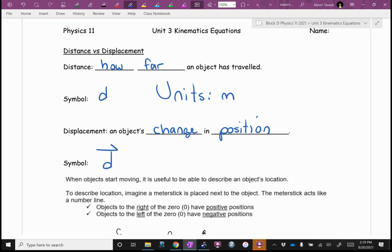What's my distance? 4. What's my displacement technically? 0. Count with me. What's my distance? 3. What's my displacement? -3. So you get the directional component there.